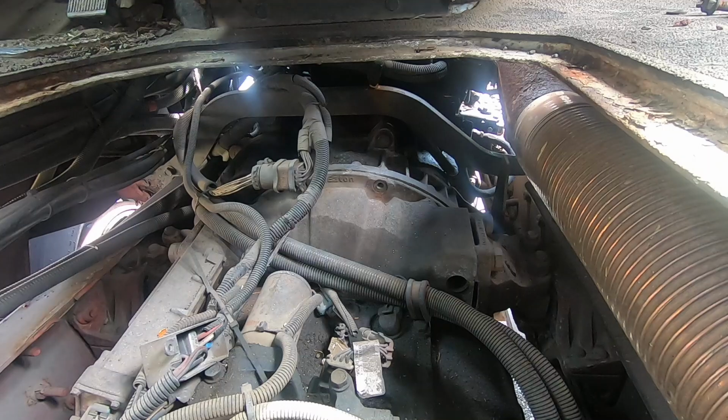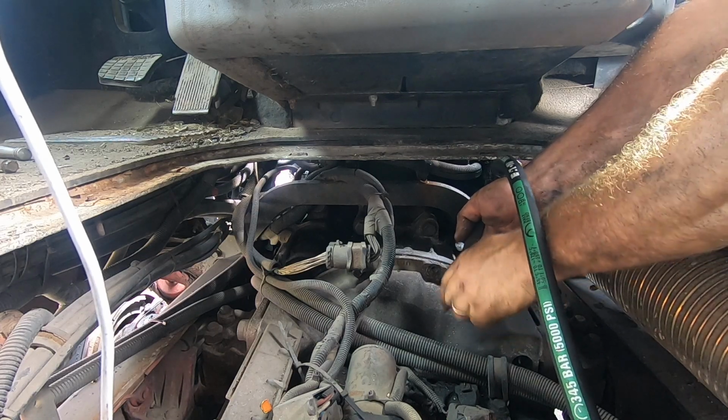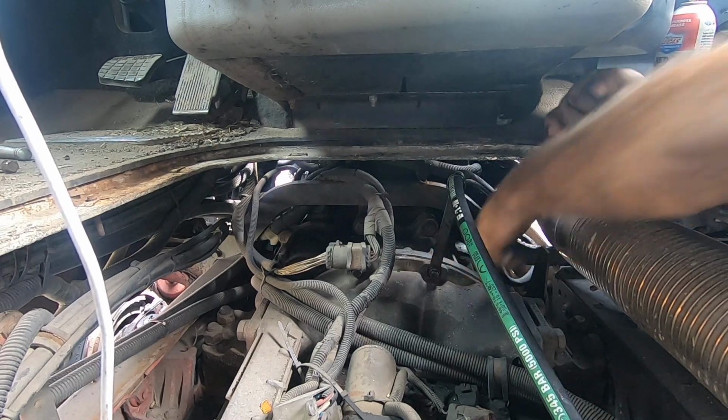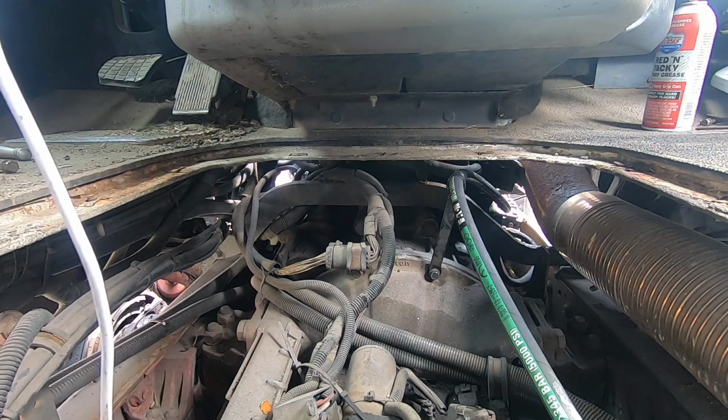I'm sure there's going to be somebody complain about what I just did, but you know what? Too bad. I tripped through the engine compartment. Just shove it back in there. Call it a day. What's it going to do? Rattle out? It's going to rattle out.